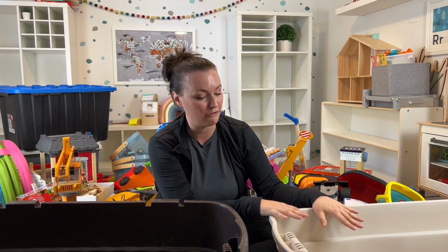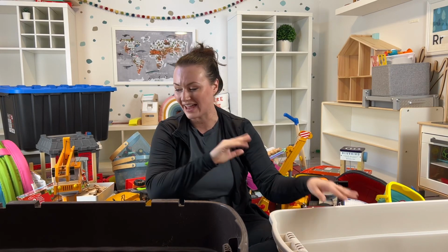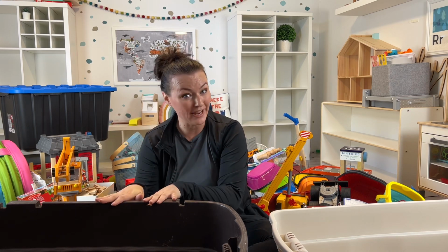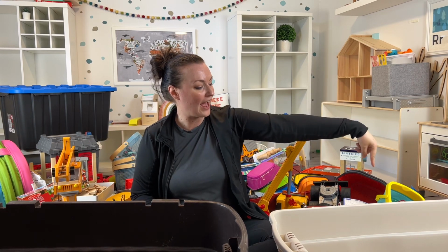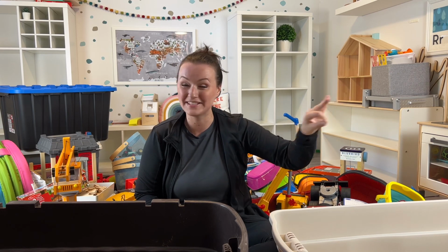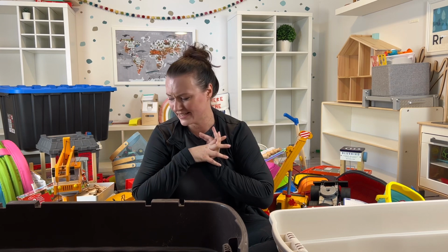I have a tote set out here for keep items, which, I mean, it's gonna be a lot more than that. I have a tote here for donate. I'm hoping that will get overflowed. And then I have a garbage bag because I know some of this is just trash. It just needs to go, broken items, things like that.